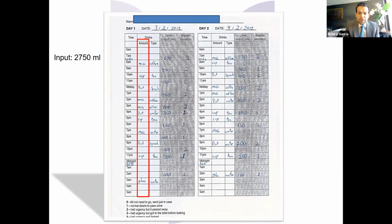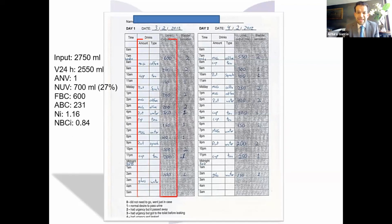For example, what does the bladder diary look like? First, we have the input, the amount of and type of fluids the patient takes, and then we have the output. And with the output, you're going to be able to know what the 24-hour output volume is. And very important, you're going to be able to know the functional bladder capacity. This is the largest amount of urine a patient can hold during the 4 days. And we're going to be able to know the average bladder capacity.